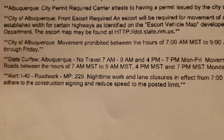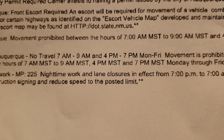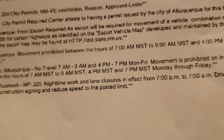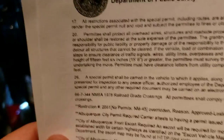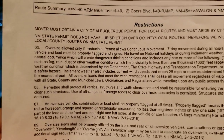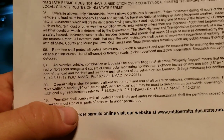And like here, Albuquerque, no travel 7 a.m. to 9 a.m. and 4 p.m. to 7 p.m. I left there at 3 o'clock, so I was about to get caught by curfew if I would have been a little bit later. So, win-win. Anyway, it tells you all these different things, all your restrictions.